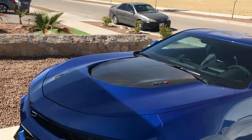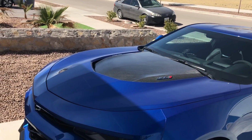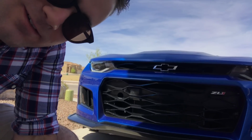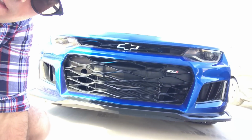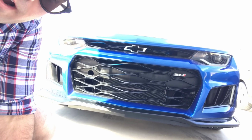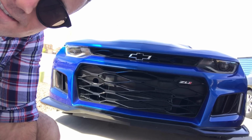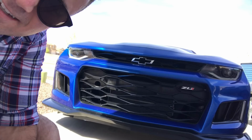Do you think that hood scoop looks cool? Yeah. Well, guess what? It's also functional. So, how about that front grille? They modified it on the ZL1 to be able to take in more air, again, to help with cooling. And it also looks kind of menacing.